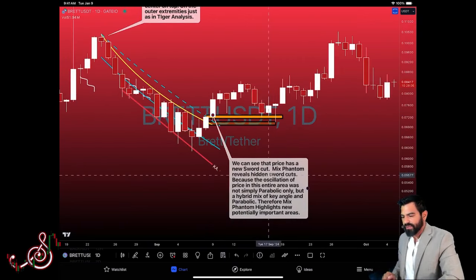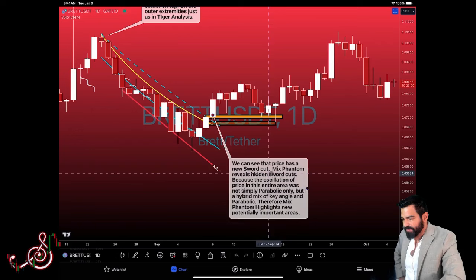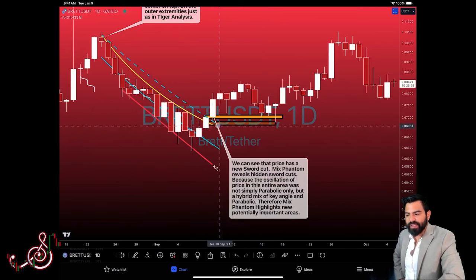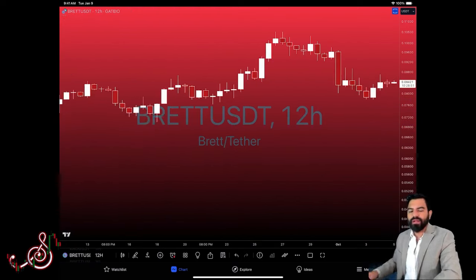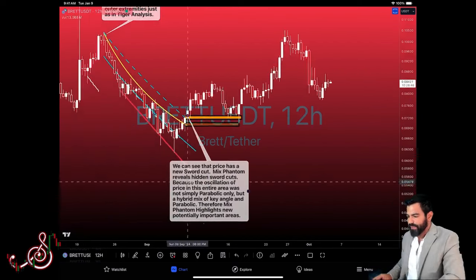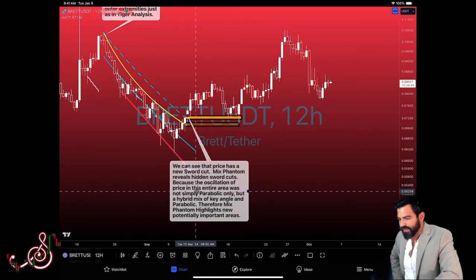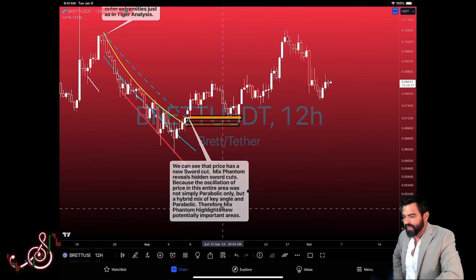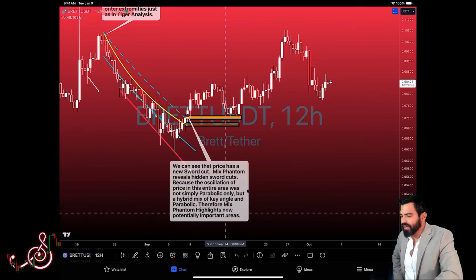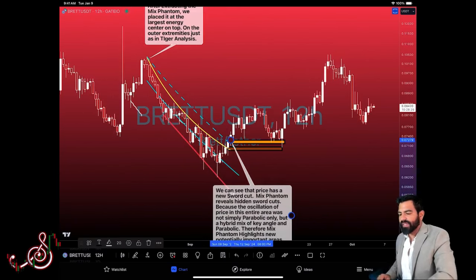We can see that price is at a new sword cut, so we drew that sword cut. Sword cuts reveal mixed phantom target here. Helped us reveal the next health, which was along this track. I actually think we were using the 12-hour for Brett, now that I come to think about it. Mixed phantom reveals hidden sword cuts because the oscillation of price in this area was not simply parabolic only, but a hybrid mix of key angle and parabolic. Therefore, mixed phantom highlights new areas, potentially important areas. So that was from our last map.